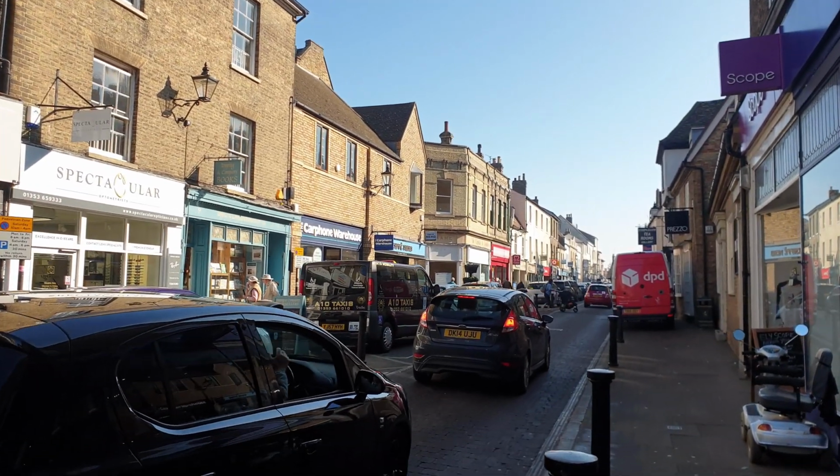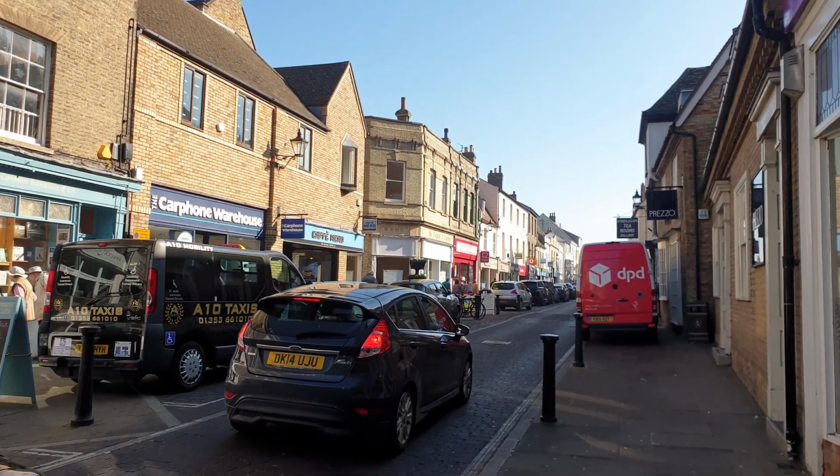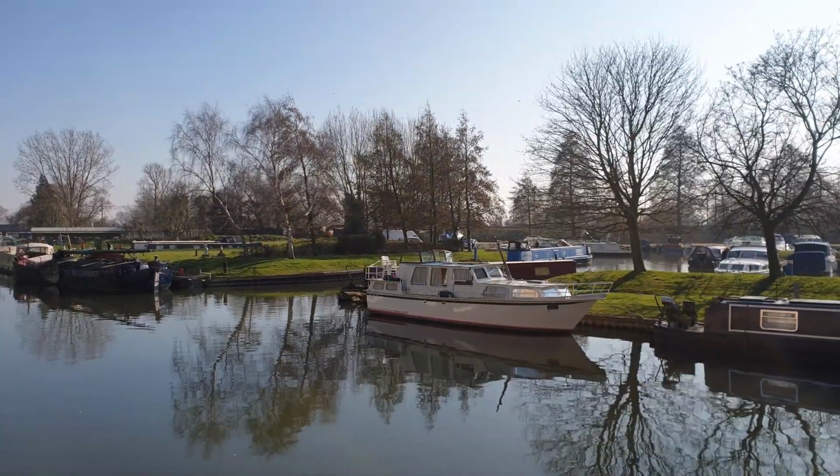As you make your way down the busy high street, there are several opportunities to restock the lunchbox and pick up a snack or a meal. But it's time for me to head back to the riverbank path and continue my journey north.